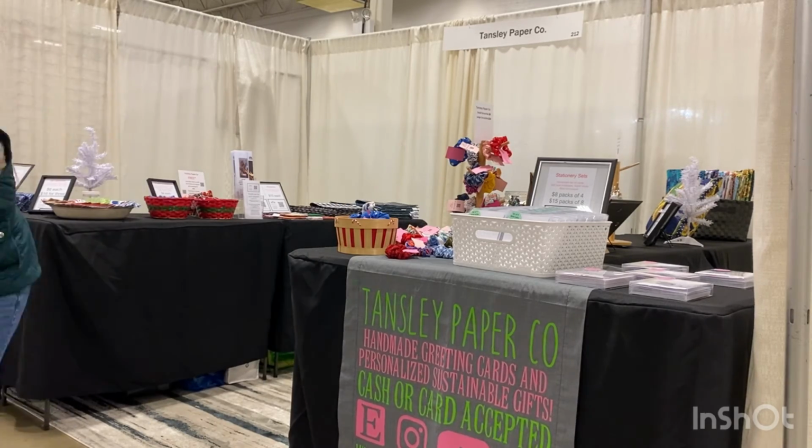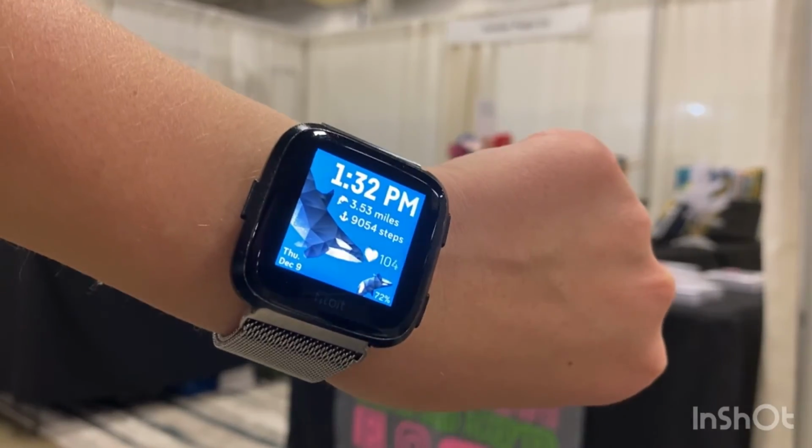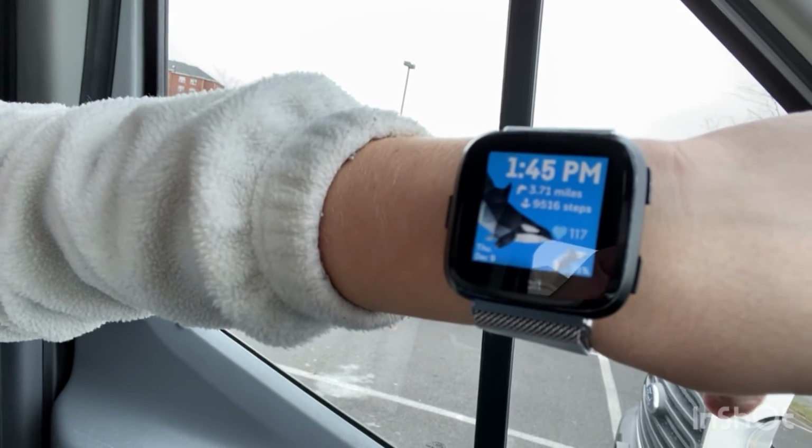Now I'm putting all my empty bags under the table because I'm wrapping up. 1:32. All right, people, we did it. I was trying to record as fast as I can. Look. Can you see it? On the money. 1:45. Whoop, whoop. I finished in time.